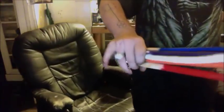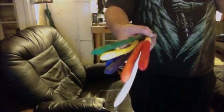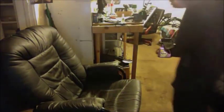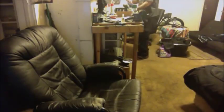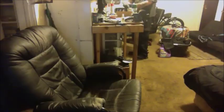Look what I have in my hands right here. Ready to have handles added to them. Look at all these wands that I carved out. Red, orange, yellow, green, blue, purple, white.